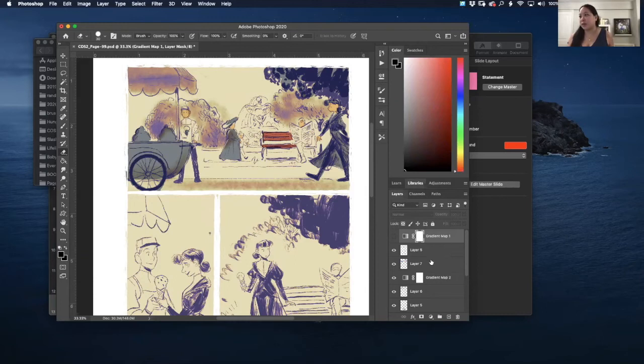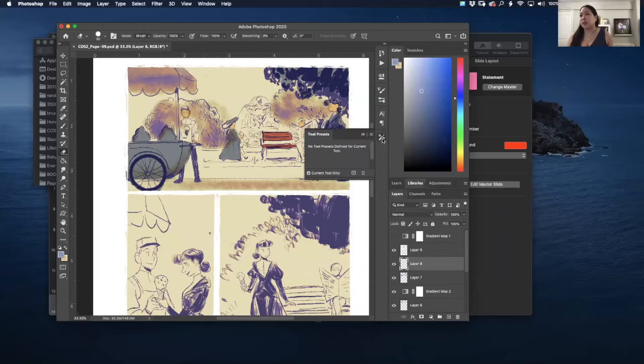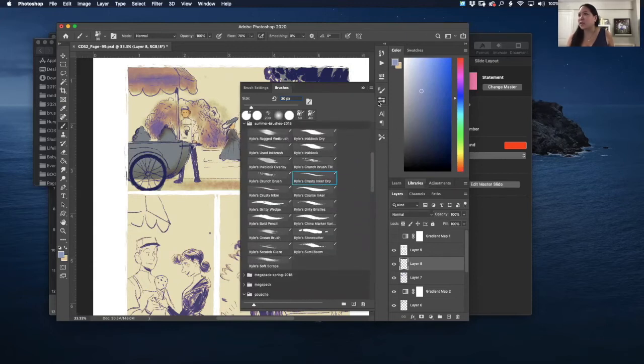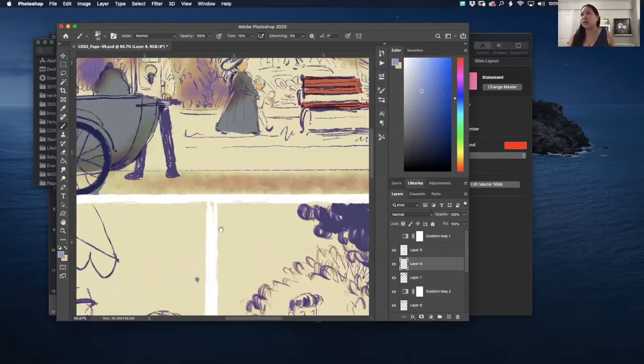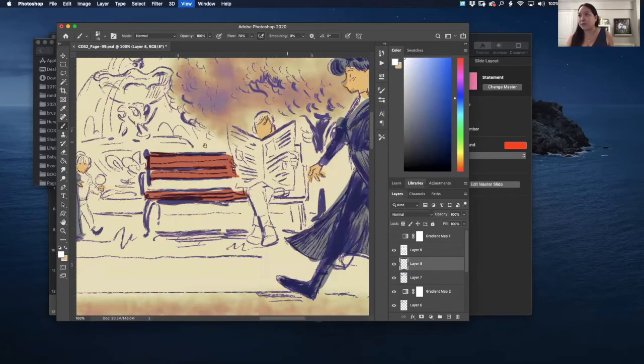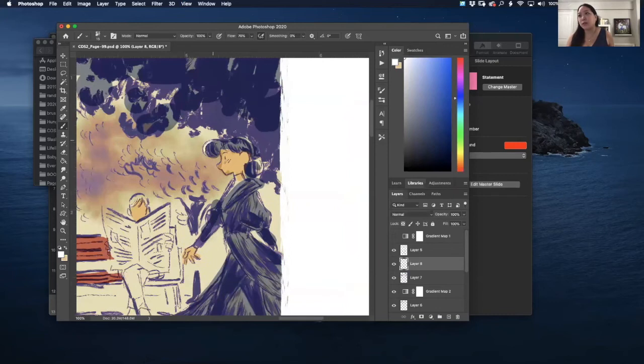And then on top of this, I would throw on another layer, just a normal layer. This is when I go back in and fill in some small details. I would find a brush that was pretty close to my ink brush, and I would use almost a white. The reason I use white is because it's lighter than that yellow, so it pops out more as a highlight. And then I can draw over my inks too, and that gives it a painterly feel.